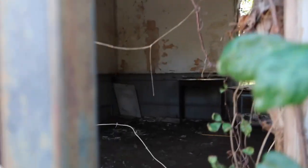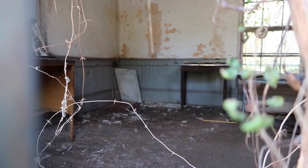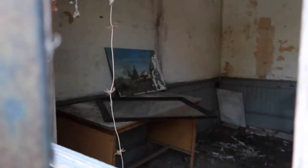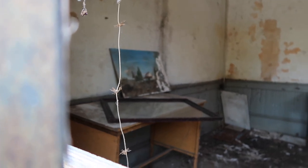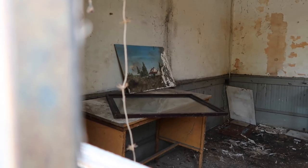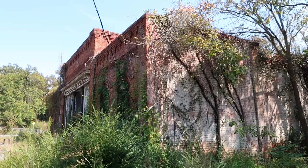Here you go. Looks like an office. May have been a former office to the filling station. There's a painting in there. Check that out. Painting of a barn. So cool.